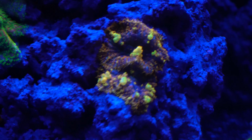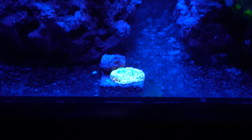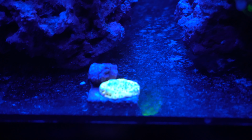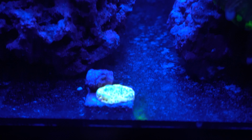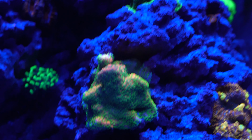This guy is turning out to be a really cool looking mushroom that's bouncing right now. The camera doesn't do it justice, but there are some cool violet highlights in the middle and deep blues, and obviously the orange contrasts really well. Got the Beach Bum Monti down there. Hasn't done much. I'll probably eventually move him and give him more light.